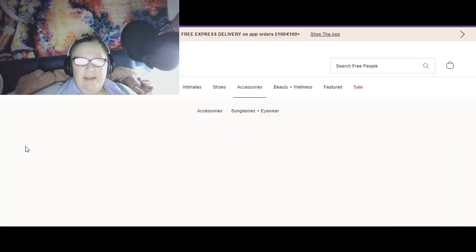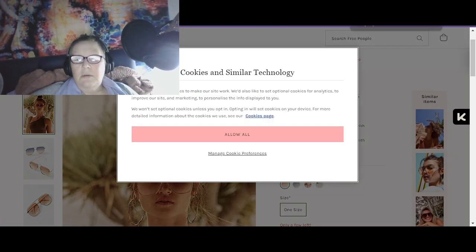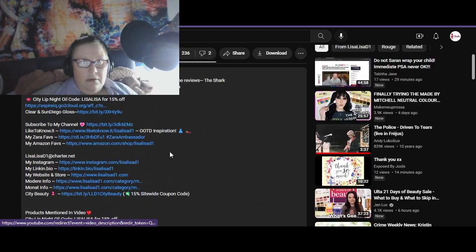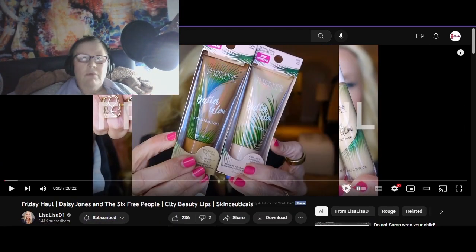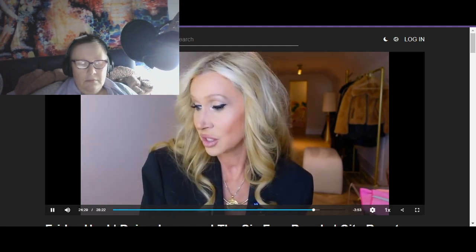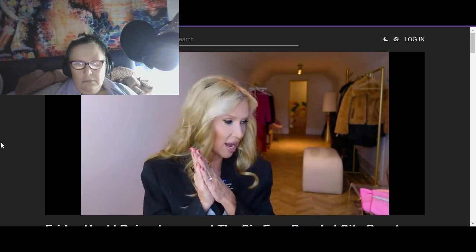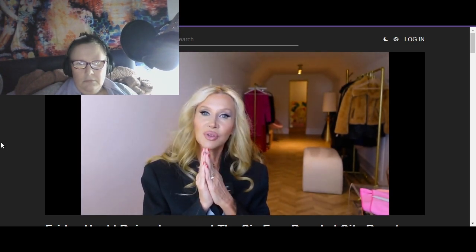I'll give you an idea of how much those ones were that you can just lose. Oh, $22, yeah. Polarized too. That's a really good deal. I think that's all I got from Free People. And let me make sure I have not forgotten anything. I don't think I have.